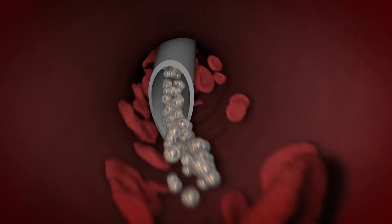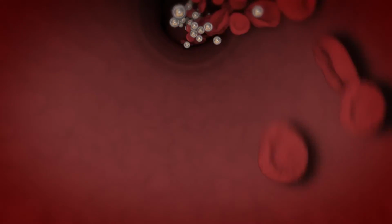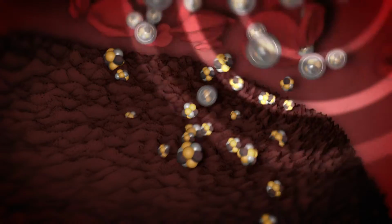The way it works is these bubbles are injected into the bloodstream, they're carrying the drug. Once they get to a particular target site, we then expose them to ultrasound. The bubble starts to pulsate, the drug gets ejected, and these pulsations of the bubble act like a sort of micro pump and push the drug out into the surrounding tissue.